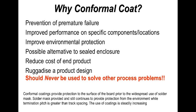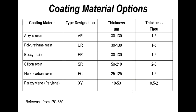you should never use a conformal coating to solve a specific problem unless you know what the problem actually is. One of the things that sometimes happens is you have a problem with a board assembly, possibly dendrite formation, corrosion, and the quick gut feel is you use conformal coating, which can in some instances actually exaggerate the problem. So find the cause of the problem before you implement a coating into your process.